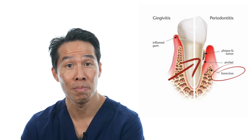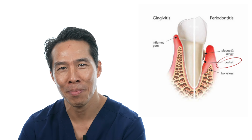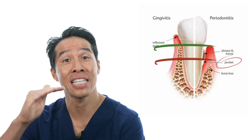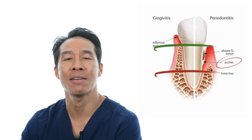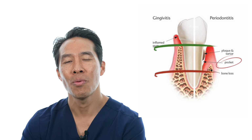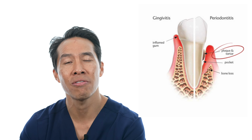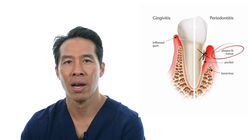And as the bone drops, we end up with a condition called pocketing. Pocketing is the height of the gum and the depth of the bones. As the bone drops, of course, the pockets get deeper. And if they start getting more than 2 or 3 millimeters, there's a lot of space for bacteria to live. The role of the dentist or the hygienist therapist or the periodontist is to remove this bacteria from deep within these pockets to get the gums healthy so they seal around the teeth.